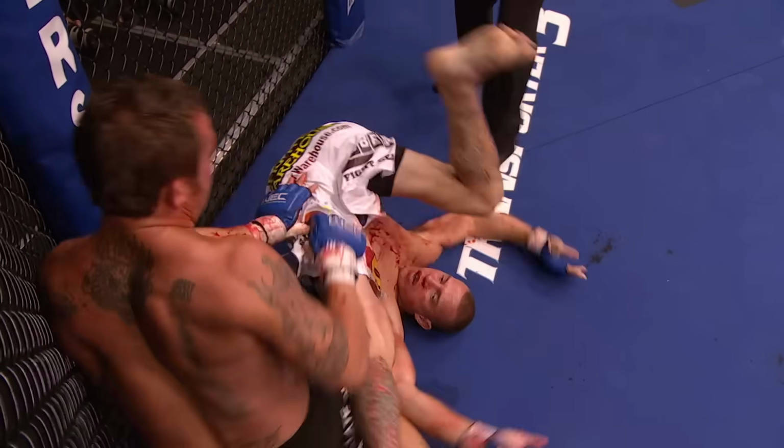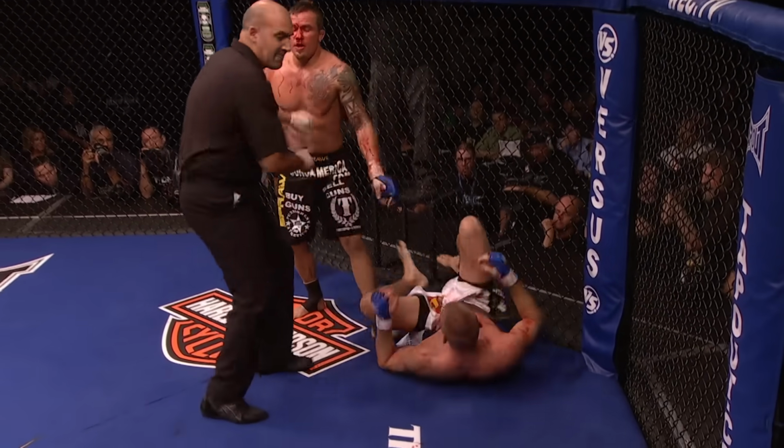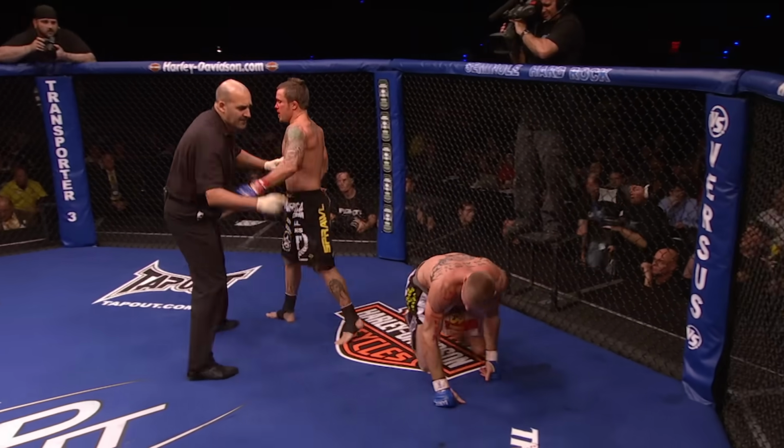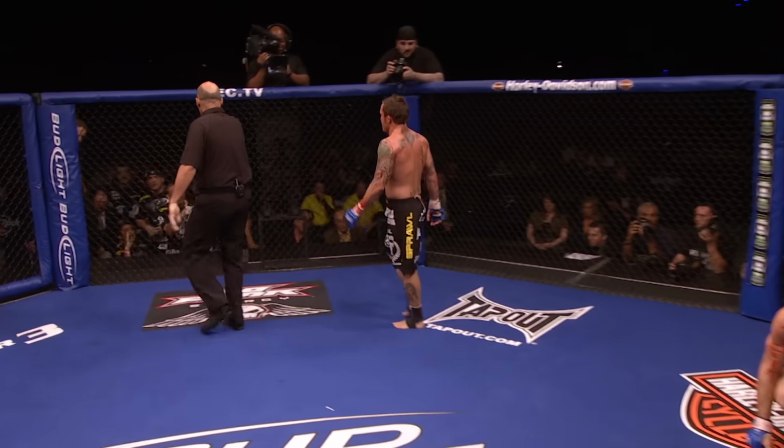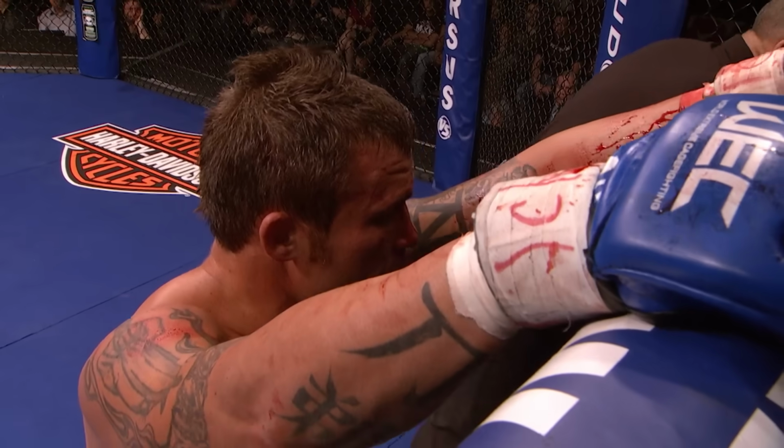Working against the cage. Stop time. What are we stopping for? Time. What? Time. Stay in the neutral corner. Mouthpiece. Oh, the mouthpiece came out. That's correct. You've got to put the mouthpiece in when there's a long time.